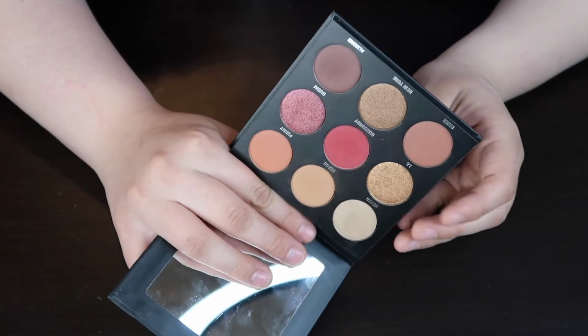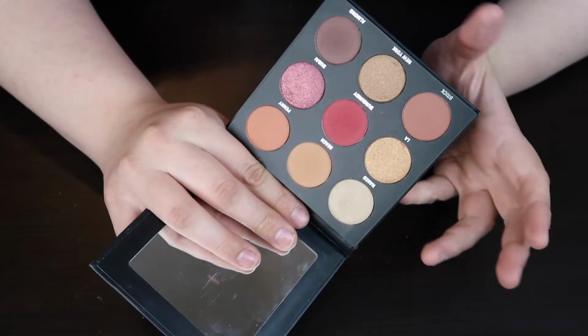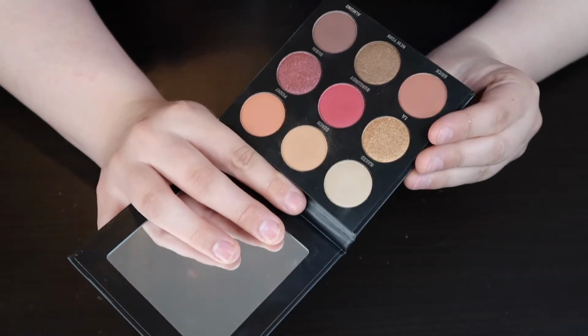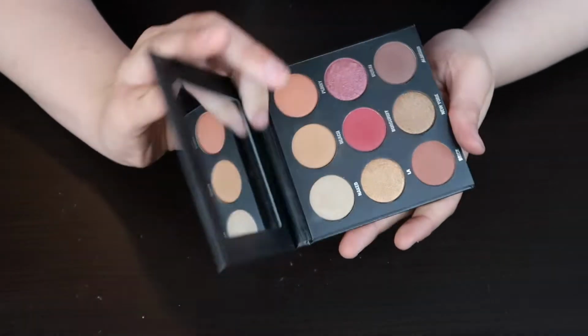And the last one here is the Burgundy palette, and it looks like this. I actually bought all 5 of these big ones to do a review video over them, and then I never got a chance to film it. This is pretty for fall time. Again, not crazy about them, but those are my Kylie palettes.